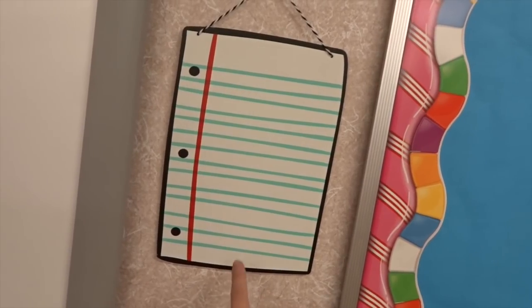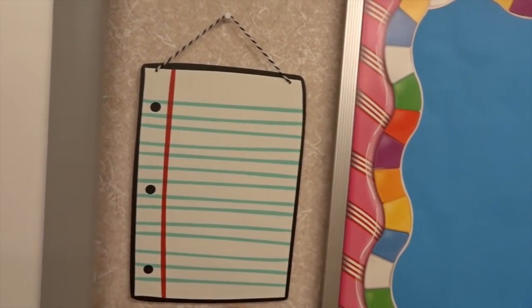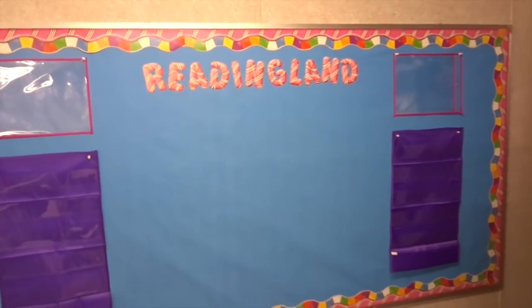I'm going to write on this the way I want my students to organize their paper, like with their date and their name and their number.